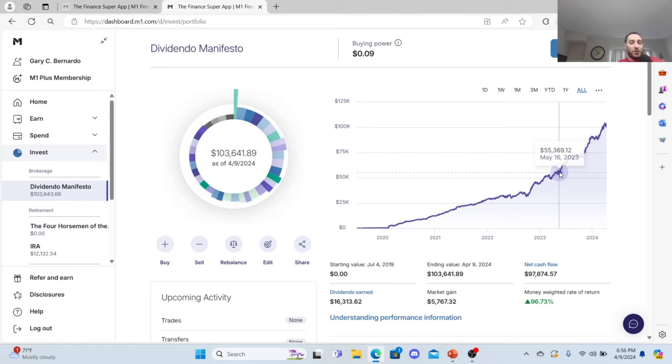Now, my dividend portfolio, I'm at $103,641.89. I would not be able to have this amount of holdings in a M1 Finance dividend portfolio unless I was getting some serious firepower. Now, it's not guaranteed firepower, but I can tell you, and if you watch my previous videos, and again, my videos are free for you.